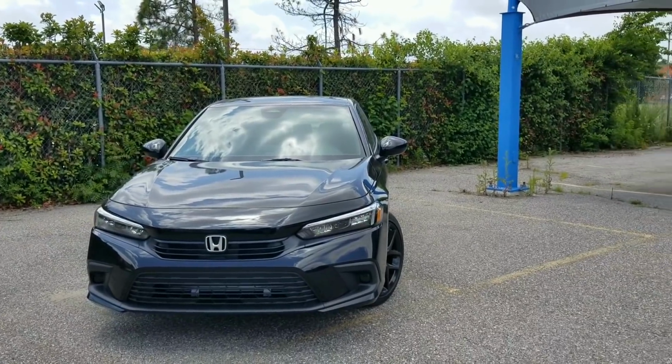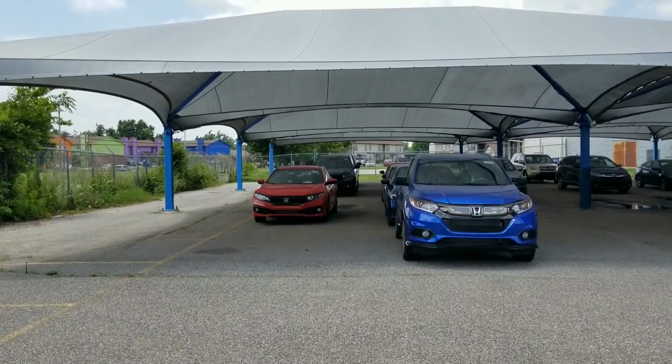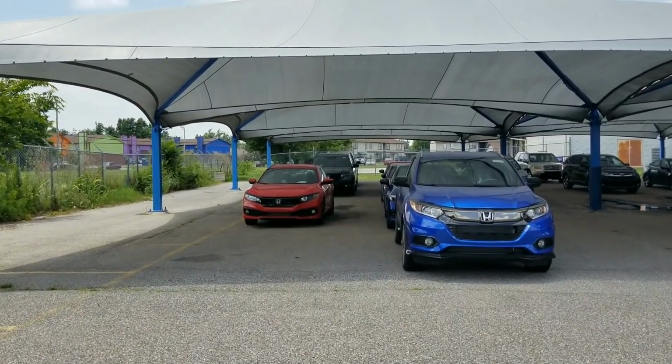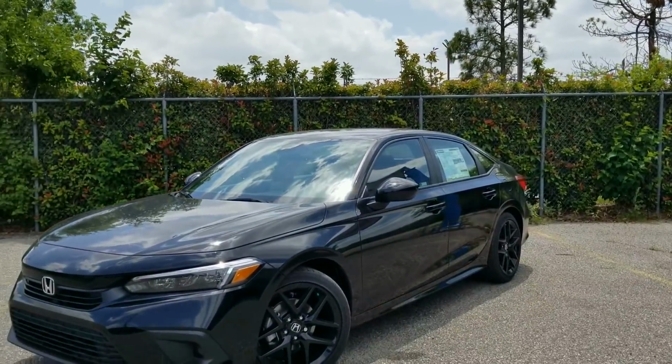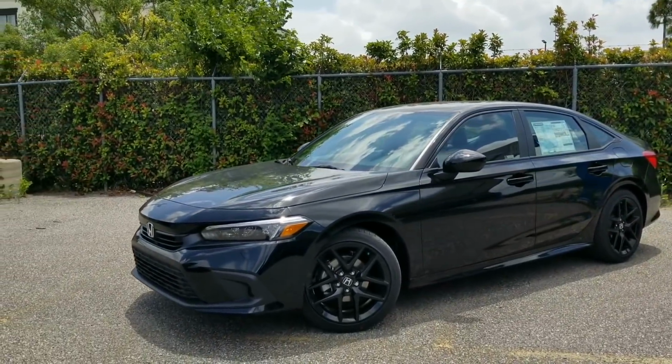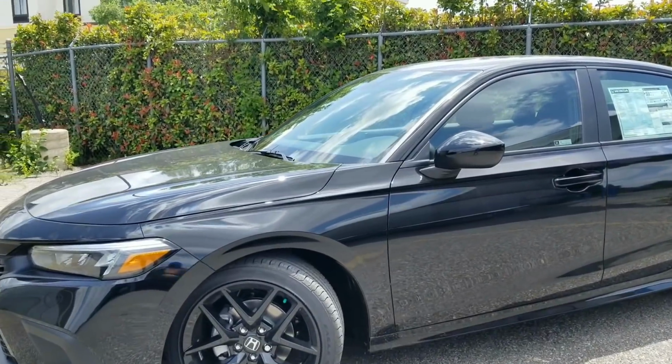Lucky for us, we still have a 2021, the only remaining 2021 Sport over there that is still pending for a delivery, so we can kind of compare and everything. But again, that's old news. This is new. This is completely new.